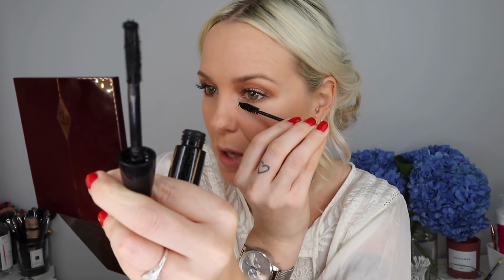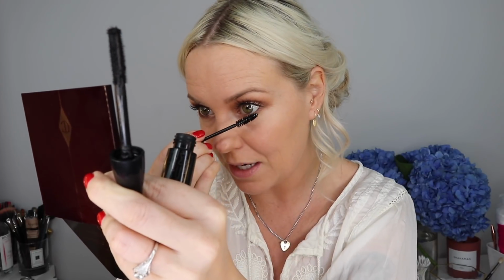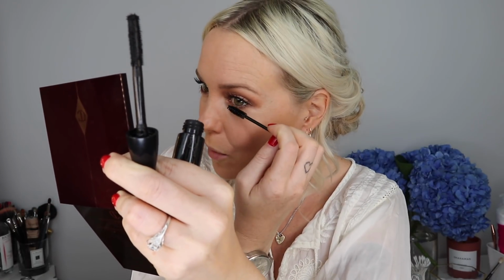To do the bottom lashes, I just get a clean spoolie and then just make sure there's not too much product on there and just almost coat the bottom lashes very lightly. I've got quite long bottom lashes. They end up looking really spidery if I go for it.